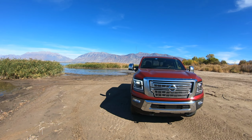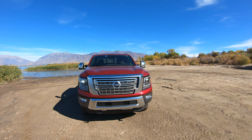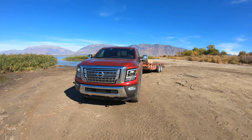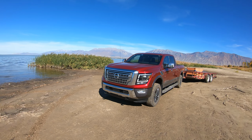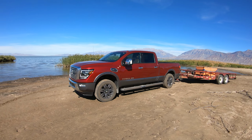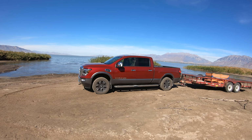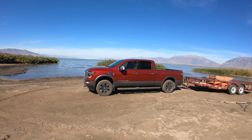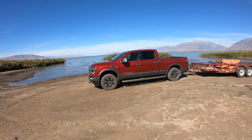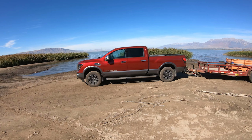If you can find a good deal on a Titan XD, then it's totally worth it. If you're paying MSRP for it, and you're in the range of a 3/4 ton from Ford, Chevy, or Ram, then maybe it's not worth it. But a lot of times you can get it for a little bit less money than those, or a lot less money than those. And if you don't need the extra capacity of those bigger trucks, then this is definitely a good choice to have.